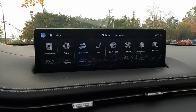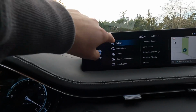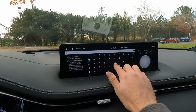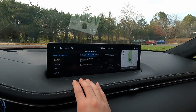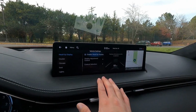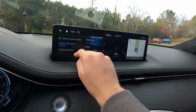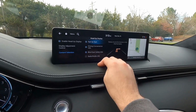And let's say, you know, you need to go into like your settings, right? You can pop up your settings, but then you're like, oh man, I don't really know where my head-up display settings are, because you don't know it very well. So you type in head-up, then it's going to pop up your head-up display, and then you can go between your different head-up display settings. So you can mess with the display height, the rotation, the brightness, the content selection. You can see what you want to see on the head-up display as well.